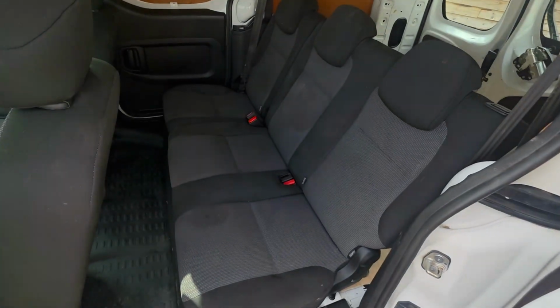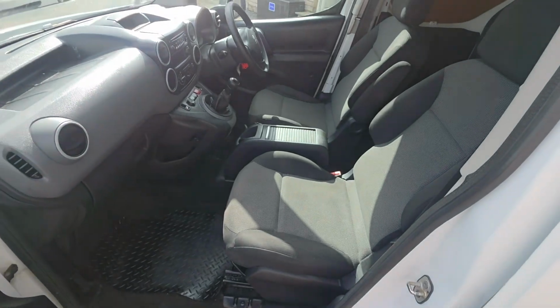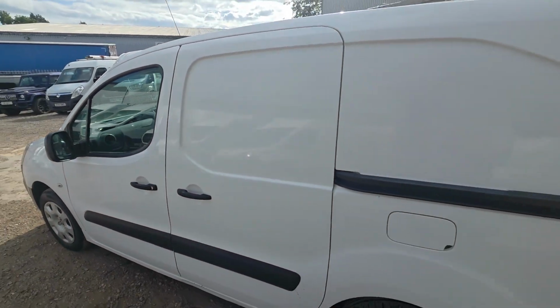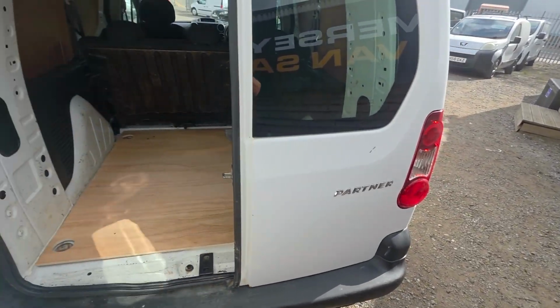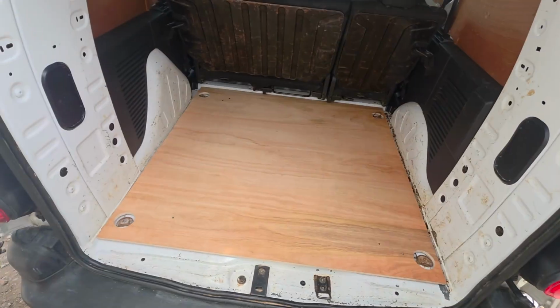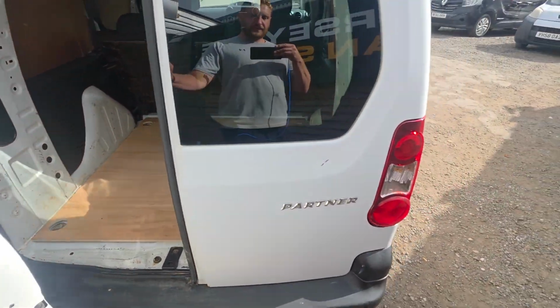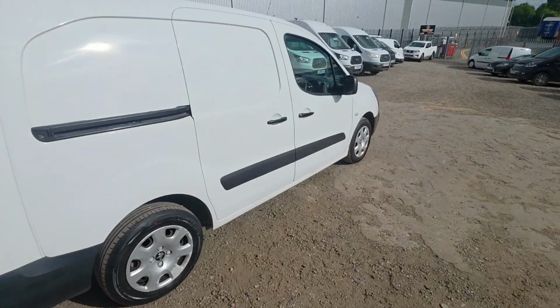To the back we've got the full 5 seats, 2 in the front, 3 in the back. As we said before, this one comes with full service history, so it's a good reliable van ready for work. To the back we have fresh ply. Has a few little dings and scratches, but nothing major for the age of miles.